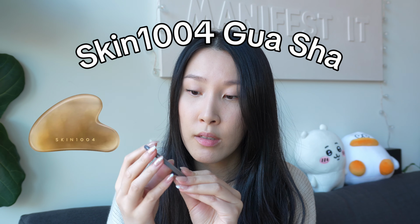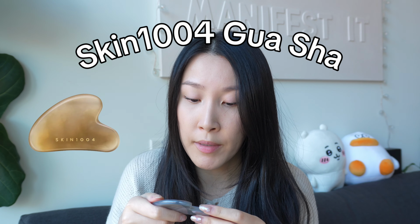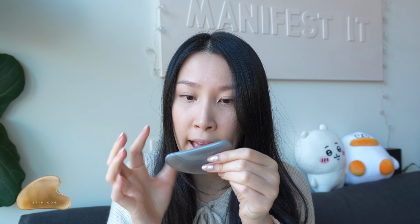Next, we have probably the first viral skincare tool. This is a Gua Sha from Skin1004. I actually don't know if they sell this because this was gifted to me, but I like how this is thick and the edges are rounded, and I have control over exactly what I want to do in order to help with depuffing my face and drainage.